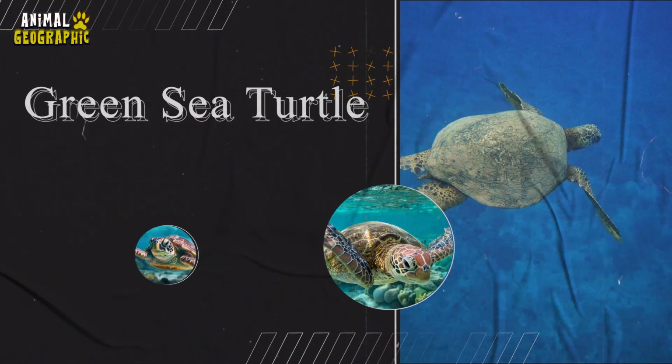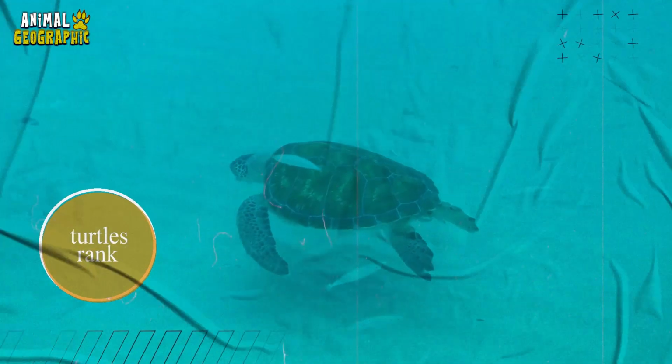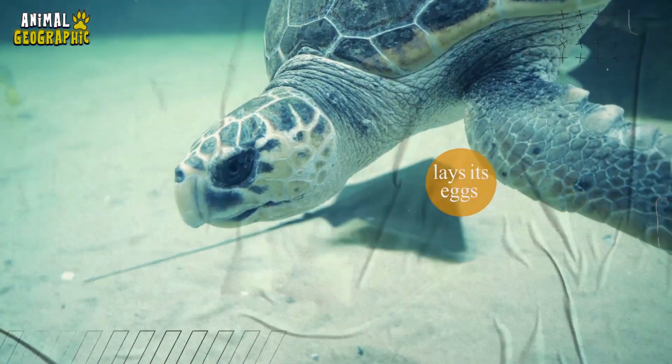Green sea turtle. Its scientific name is Chelonia mydas. It belongs to the animal kingdom, turtles rank. It has a green body. It has a shell that it can hide in. Its eyes tear up when it lays its eggs.